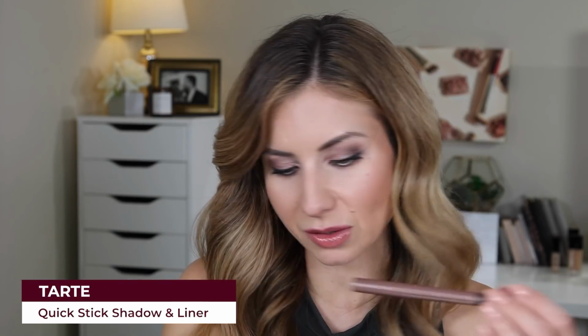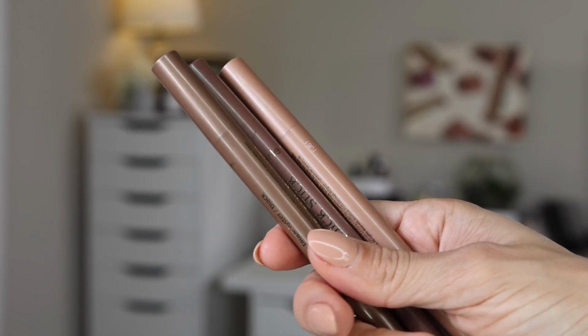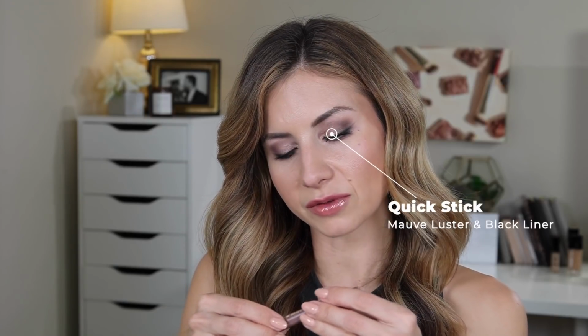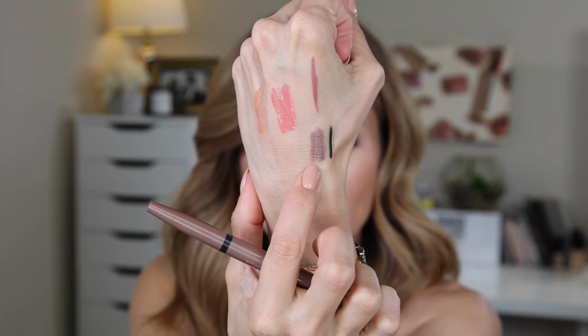This is the only one I've used. I still have the other 2 in the boxes here, but I'll share the colors with you so you can know. Did I buy the same? Oh no, I didn't. Okay. So the ones that I'm sharing right now are Mauve, Luster, and Black. And this is what they look like. So that is what the eye crayon looks like.